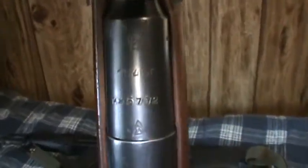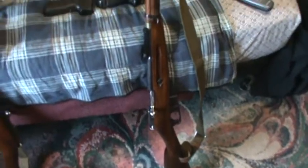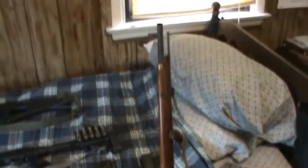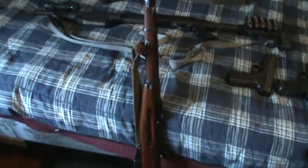This one's from 1946. The other one's from 1944. This was made in Russia. This was made in 1938. Again, in Russia. It holds 5 rounds. This is a model 9130. It doesn't have the bayonet attached, but it did come with the bayonet that you can put on. This is a full-size rifle. This model 44 is the carbine.